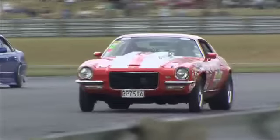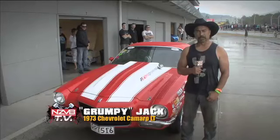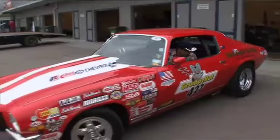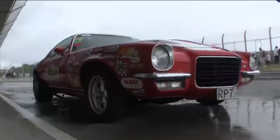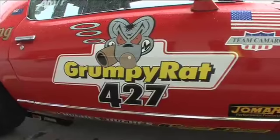We met all sorts of critters at Powercruise, but Grumpy Jack takes the cake. A real good old boy. Grumpy Jack Carter. I'm from Meguiar, up in the far north. Come down here today for a Powercruise event for the weekend. Going to step on the beast, namely a 73 second gen Camaro, 427 big block.